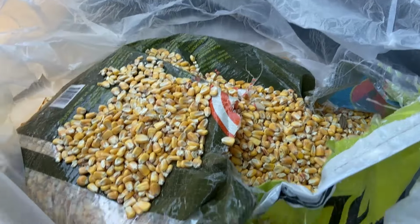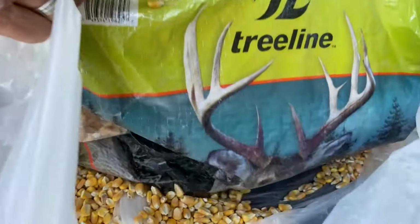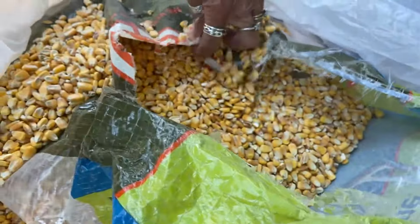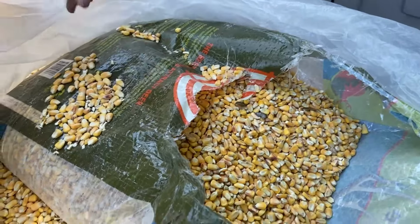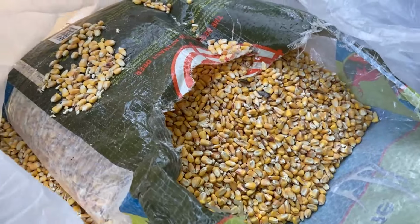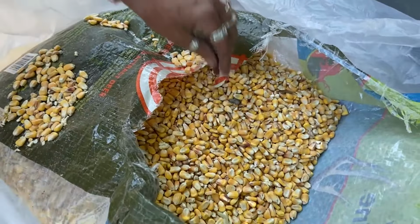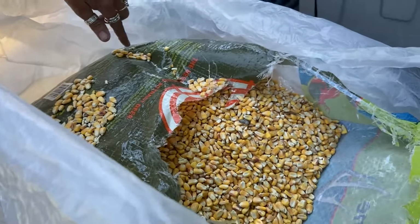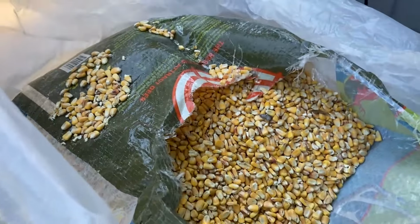All right, guys. So there's the corn we were talking about. But anyways, that's all of it. My chickens are going to love this. Best way to attract deer. There you go. They call it deer corn, but like I said, after doing some research, there's no such thing as deer corn. It's just what they market it. It's just dried corn, and my chickens will love that. Ingredients, whole shelled corn. There you go. That's all that's there.